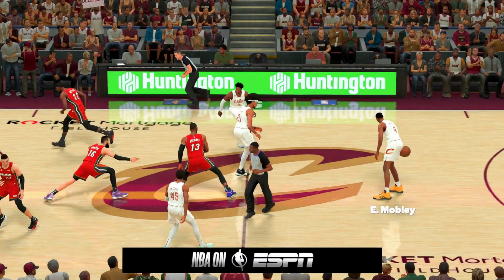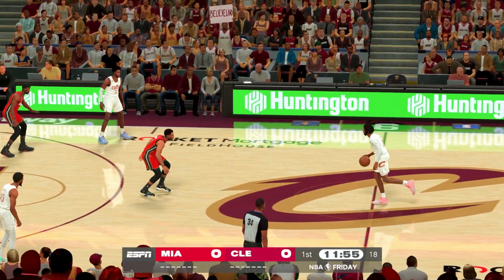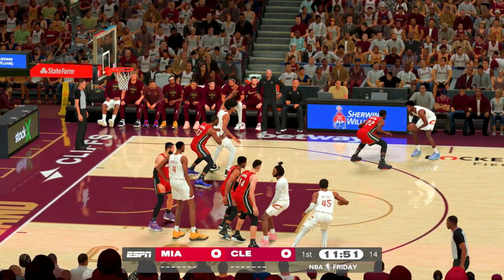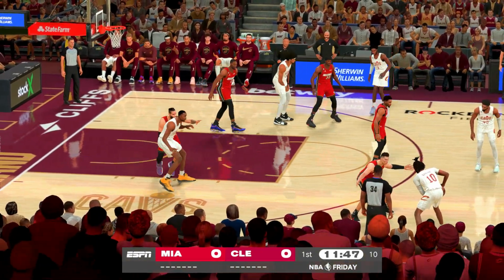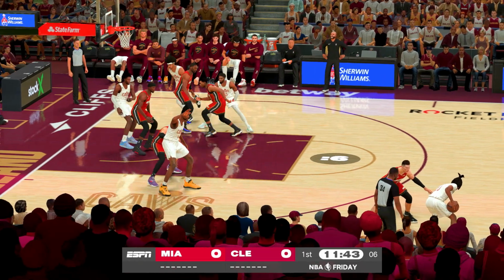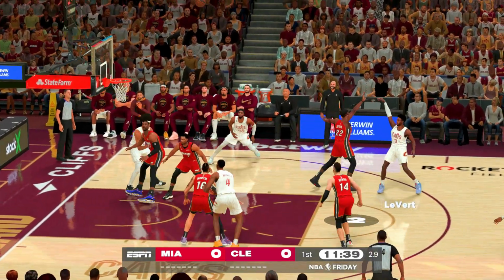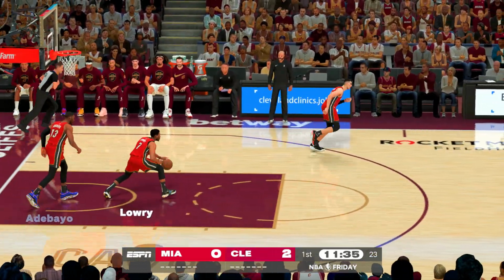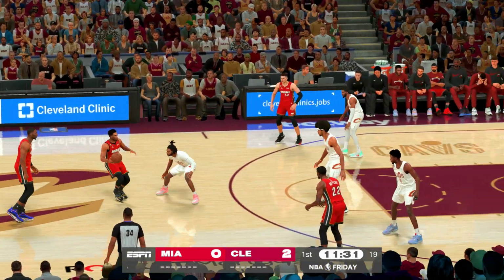Cavaliers. The lengthy pair of Mobley and Allen are together inside. Darius Garland is out there with Mitchell, and it's LeVert in at the three slot. Now here's LeVert. Outside Garland. Pass to LeVert. Shot clock at five. Yes, and a nice assist from Garland. And it's hard to believe that Garland is only getting better at this, developing into a skilled playmaker.